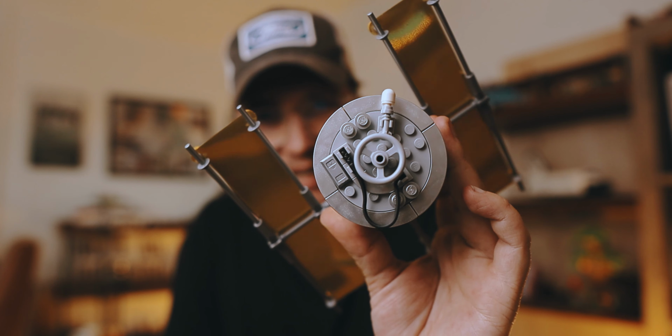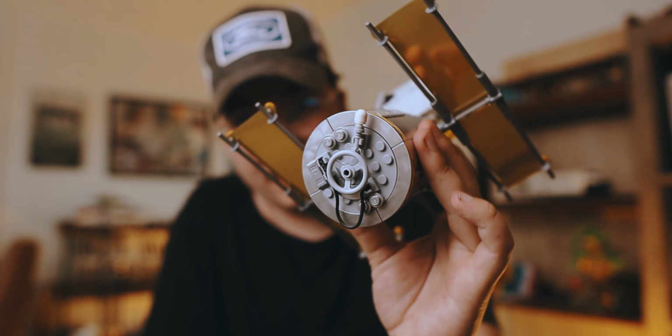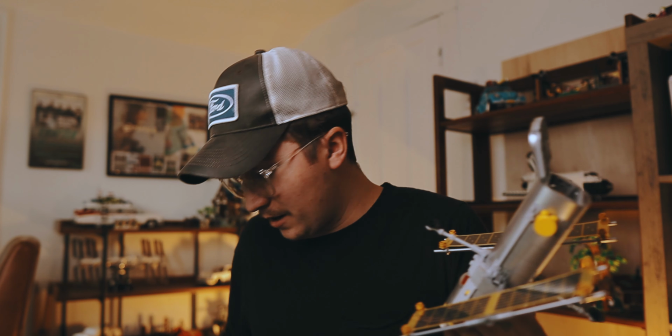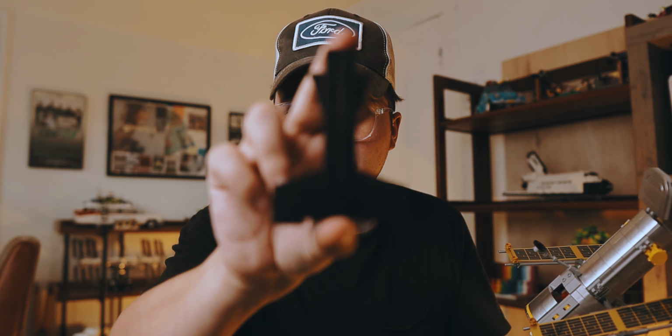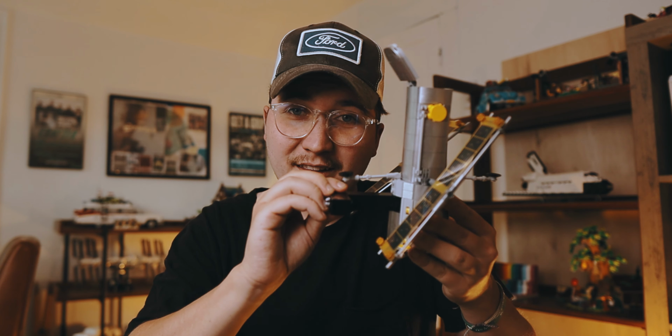Got some nice greebling on the back. Couple little antennas or whatever those are supposed to be. Looks pretty good. Now, like I said, you can display this inside of the shuttle. So if you don't want to have this on its stand itself, you just remove that little piece that we talked about, which is where you can install the third stand, this little black assembly.